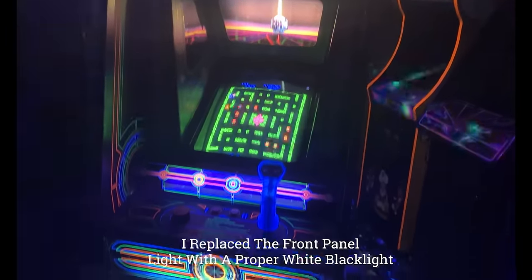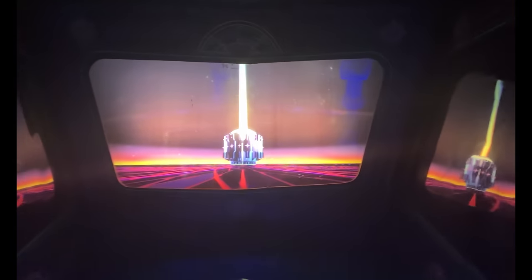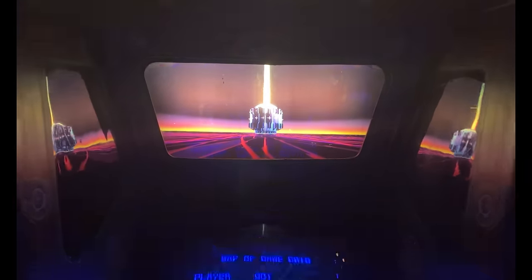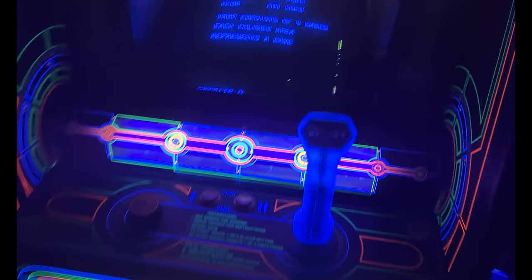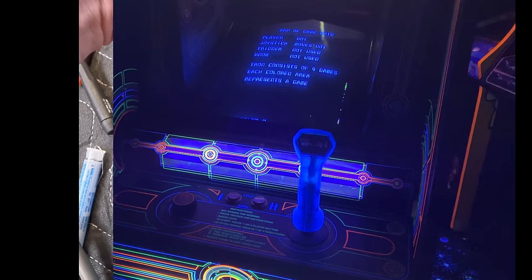All right, now we're getting pretty close. Got the acrylic polished up, the translite behind it looking better. Joystick is now glowing. It's a few little details left.